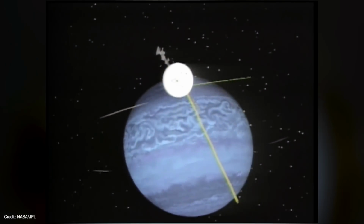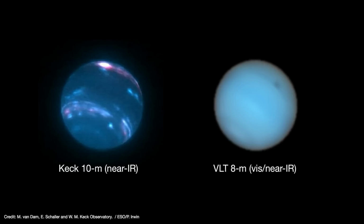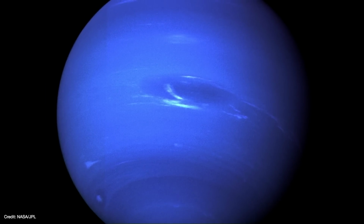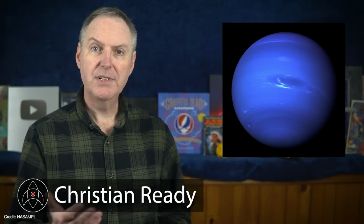When Voyager 2 flew past Neptune in 1989, we got the sharpest view of the planet ever taken. Giant telescopes on the ground and even Hubble and the James Webb Space Telescopes can't match what Voyager saw on its flyby more than 3.5 decades ago. The only problem is that Neptune doesn't look like this. It's actually a false color image.